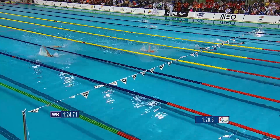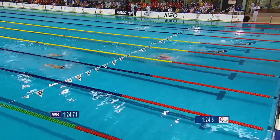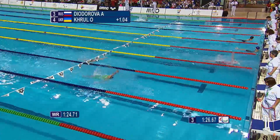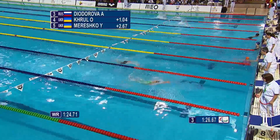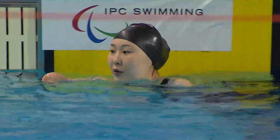DIODOROVA has gone ahead now of Oksana KHRUL. MERESHKO trying to come back, but DIODOROVA is going to retain her European title. An excellent time of 1:26.67. She will take the European title again. She's retained that title that she won in 2014.